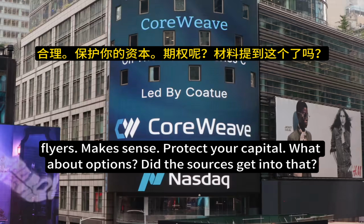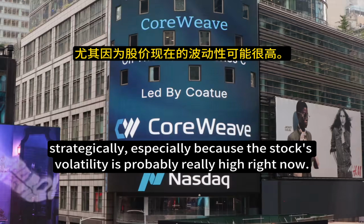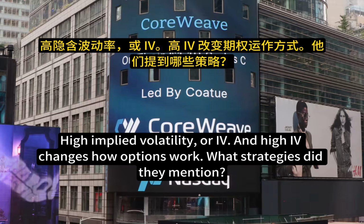What about options? Did the sources get into that? They did, yeah. For investors who are comfortable with options, the material suggests using them strategically, especially because the stock's volatility is probably really high right now. High implied volatility, or IV. And high IV changes how options work. What strategies did they mention?